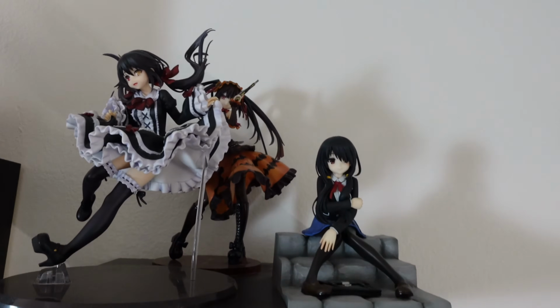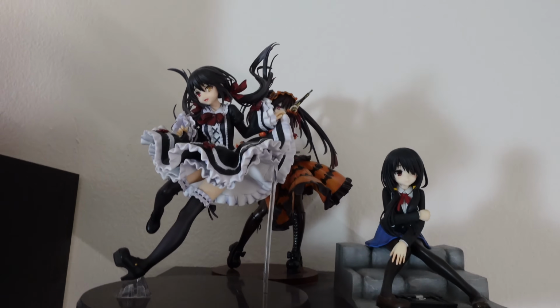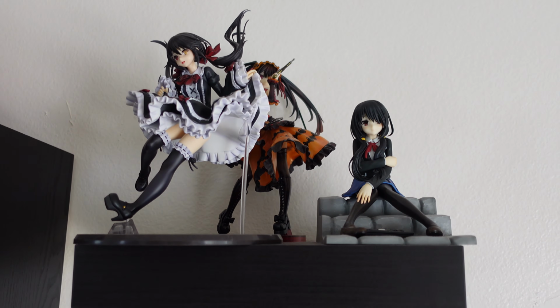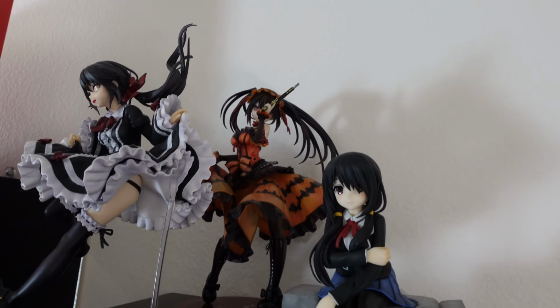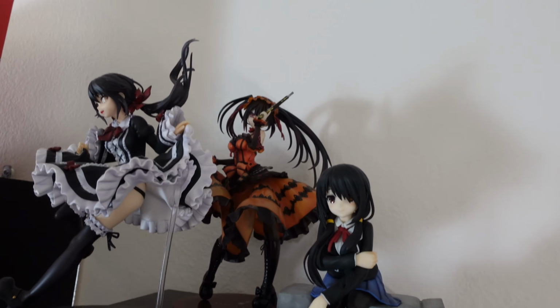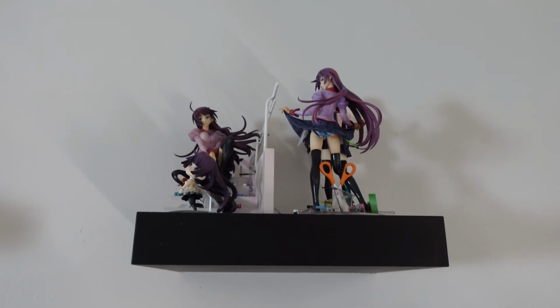I have a Kurumi one. Unfortunately, I don't like her as much as I used to, but there are 3 scale figures up here. There's the maid scale figure. They have the 1/7 or 1/8 by Alter in the back over there in her regular dress, and then the schoolgirl version. There's that.